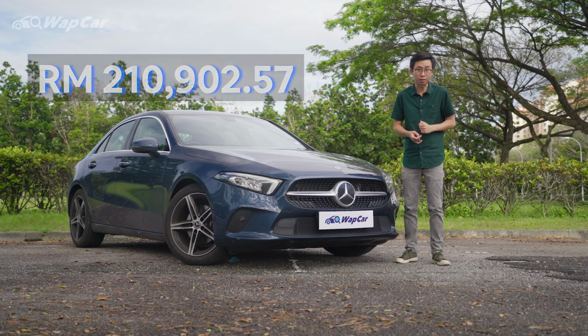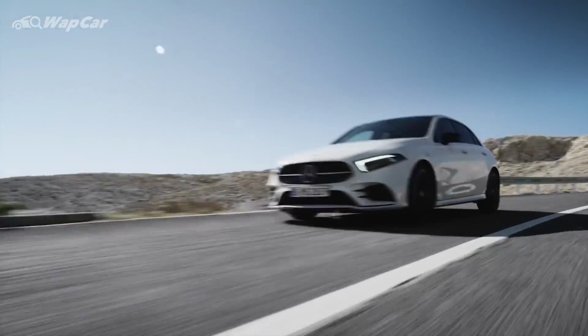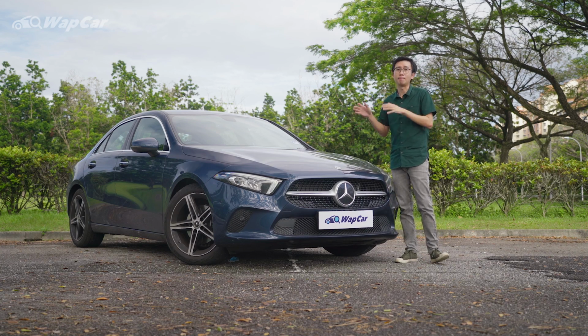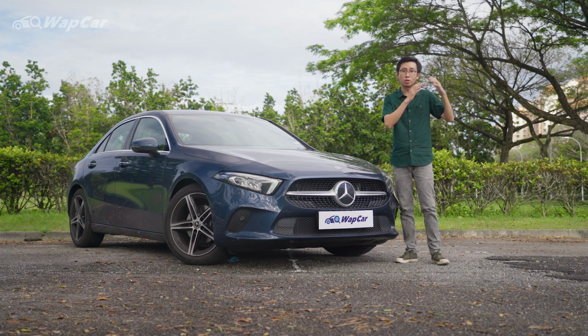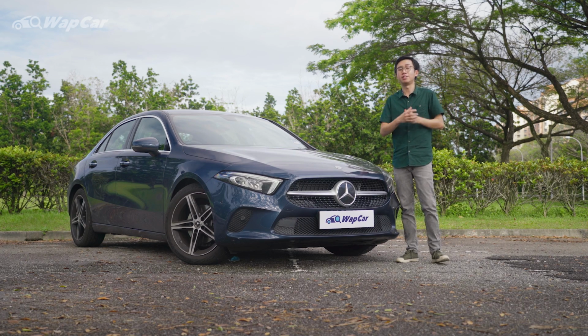Now, sad to say that the A-Class hatch, one of my favorite Mercedes-Benz models, is no longer offered officially in Malaysia. You could still buy one based on a special indent order, but their strategy is to focus on the sedan models. And the reason is very simple. When the fully imported CBU sedan and hatch were offered, customers had an overwhelming preference for the sedan model, and the sales numbers show.